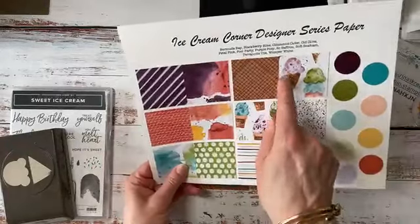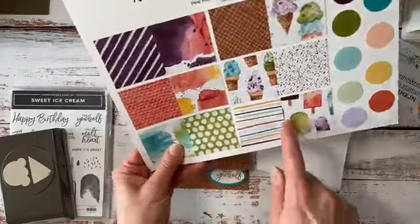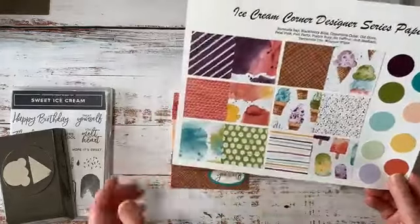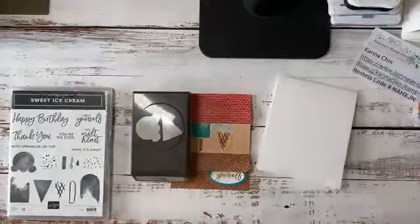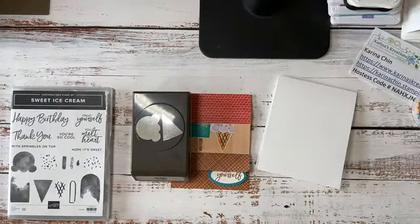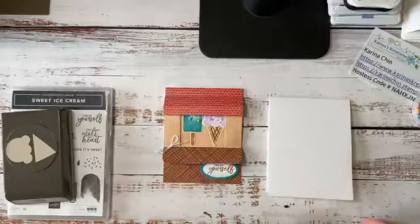But I love the fact that you can just cut out the ice cream, different ice cream cones and the popsicles as well to add on your cards. You don't even have to have the punch if you don't want to. But I thought that was kind of fun just to show you quick. Okay, so back to the fun card.